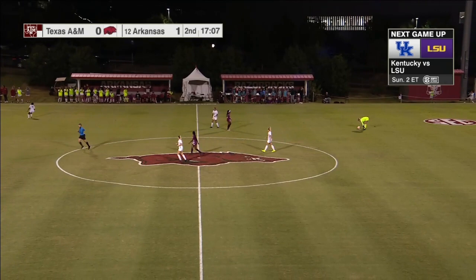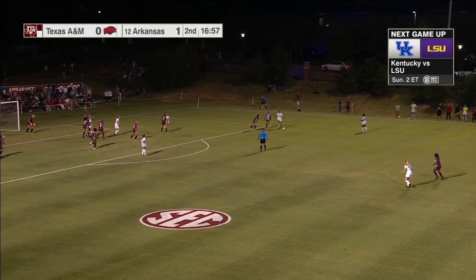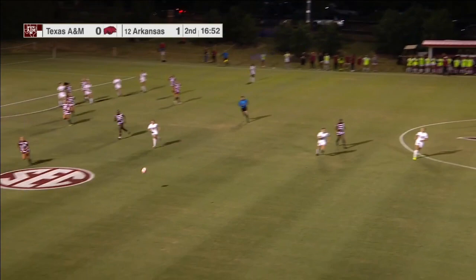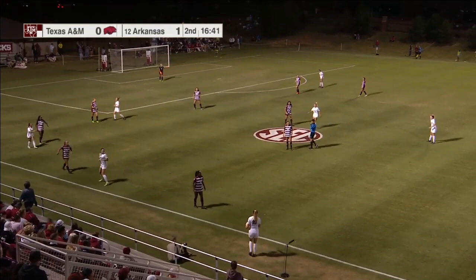Our Sunday matchup has a lot of intrigue to it. Looks like Kentucky has turned a bit of a corner this year. They take on LSU and Sean Hudson's well-versed side Sunday 2 Eastern on the SEC Network. Those two teams are near the top of the standings. Arkansas could pick up a third win in 3 tries to pull up on 9 points in league play. A&M is on the verge of starting 0-4.